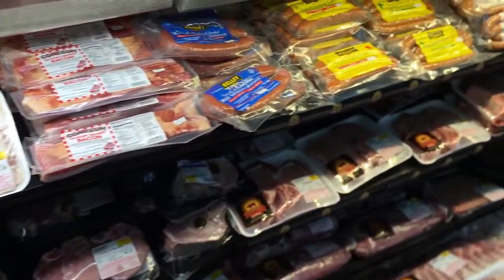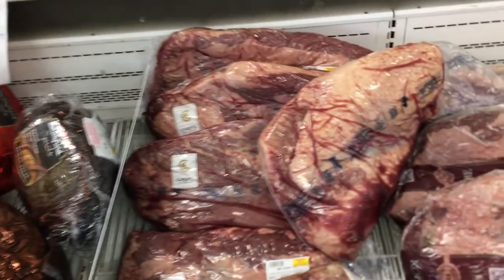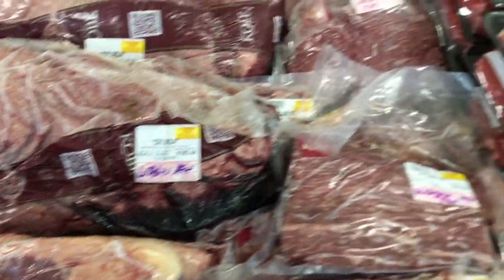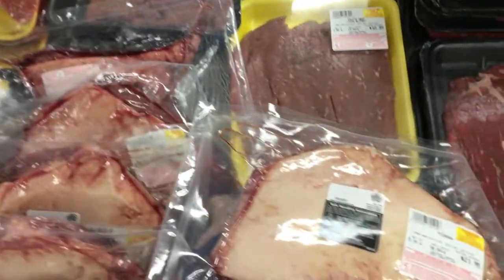Always handpick. You've all seen stuff around the web on this. What does that mean? You might hear a lot of companies saying, oh, we're handpicking stuff. These guys are actually handpicking products when you call in and order it. And for me, that really says a lot about a company, that they're spending the time, whether you're ordering one brisket or 100 briskets, they're going through them to find the best for you.